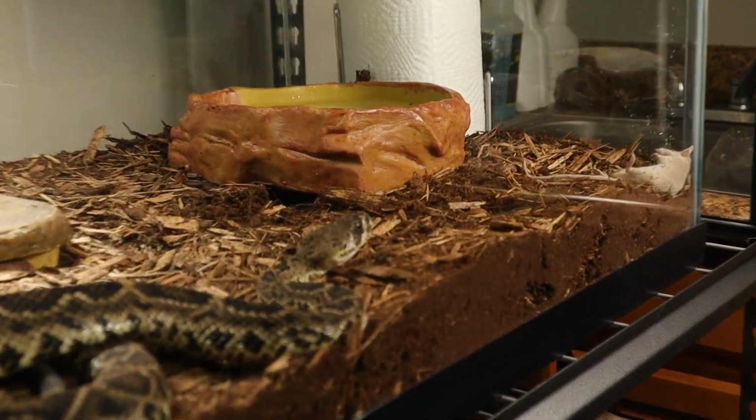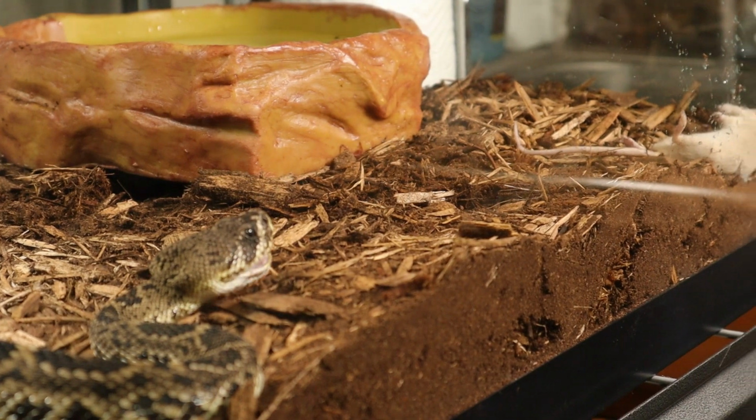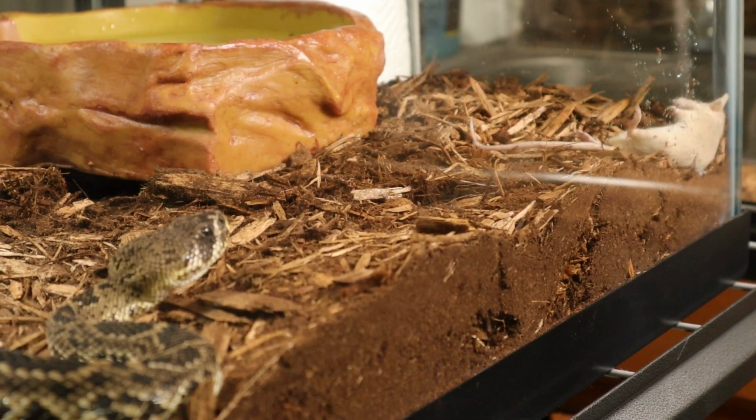Yeah, that mouse is through. He ain't coming back from that one, unfortunately.